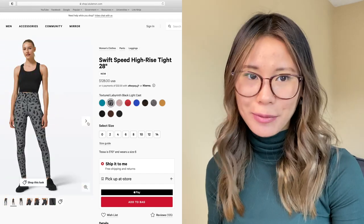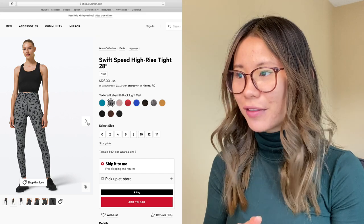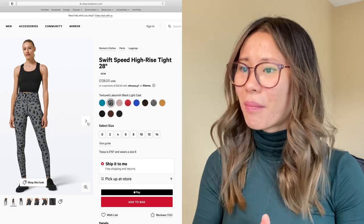The textured labyrinth black light cast is an interesting pattern for me. I definitely think it looks very busy and is not the most popular pattern, perhaps. Patterns like these tend to go on markdown really quickly, and they tend to stay on the markdowns for long periods of time because they're just not that popular. It's interesting that they keep coming out with them. Obviously, people still buy them.